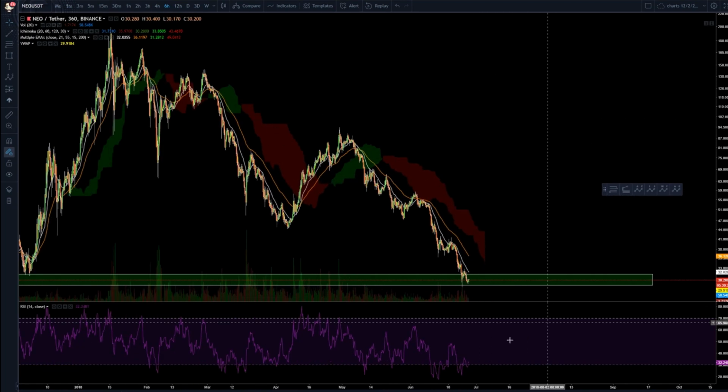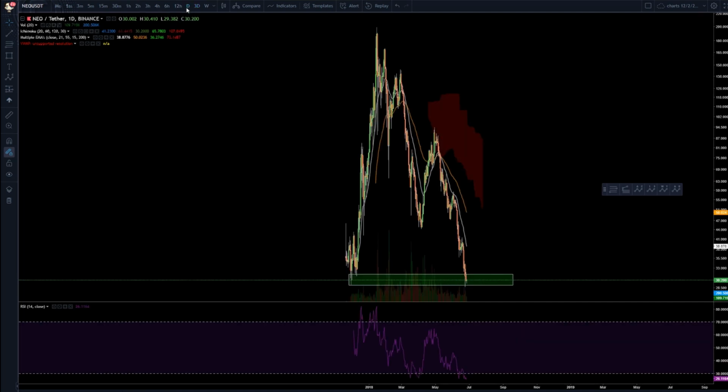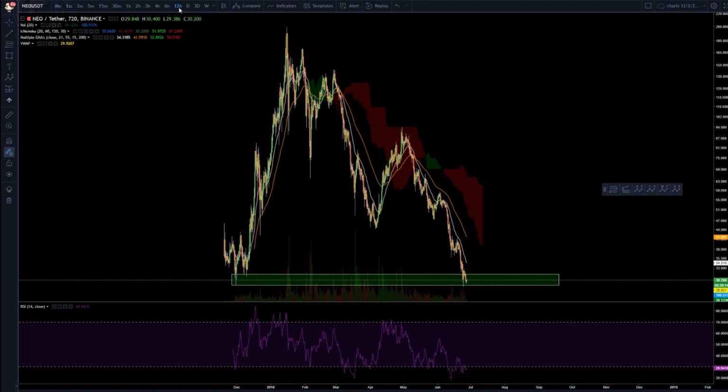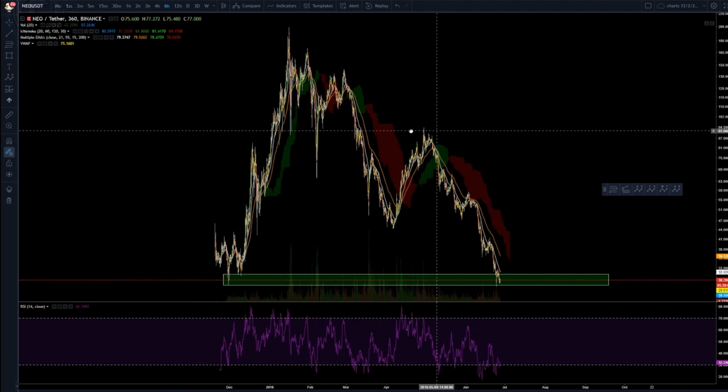We look at the 6 hour here. We were oversold before. If we take a look at the 3-day, we're nearly hitting oversold on the 3-day, guys. The daily is way oversold. The 12 hour, we had some news about NEP8 fundamentally. So guys, it's not a bad idea to pick up some NEO. That is for sure. I don't care how you look at it, right?